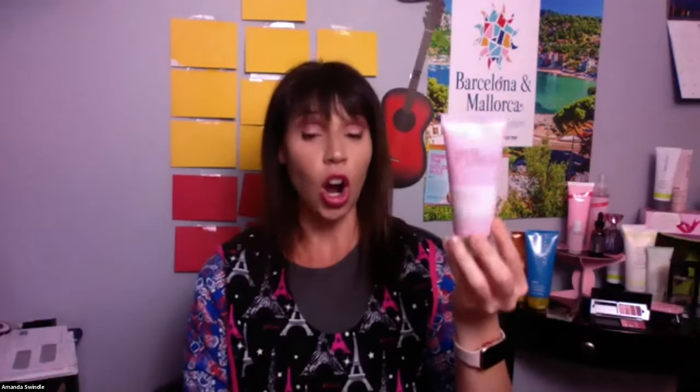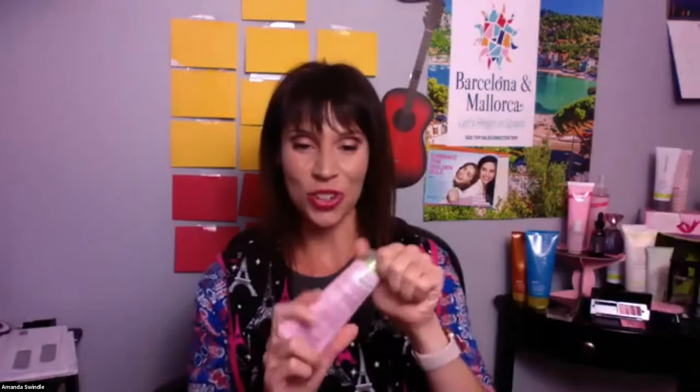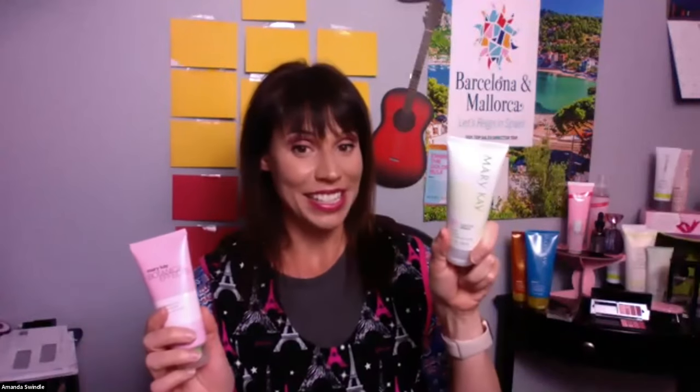And so when they reformulated, they came out with the new Mary Kay Botanical Effects, which, you guys, this is awesome. It's for all skin types, normal, dry, combo, oily, and it smells amazing. It has dragon fruit extract in it, which I'm going to get into in just a minute. But some women really preferred this. Okay. So probably like 60, 70, 80, 90 year old women.